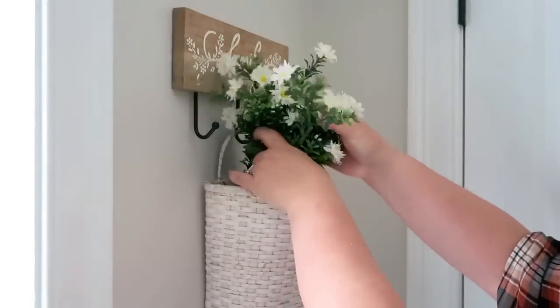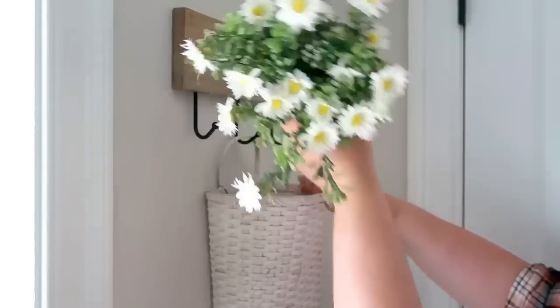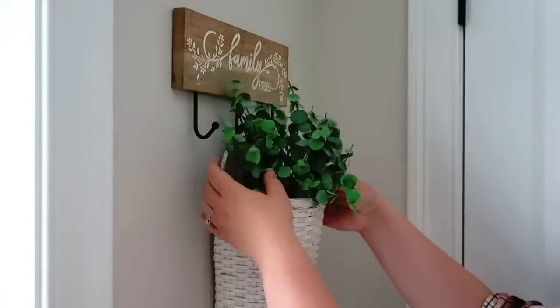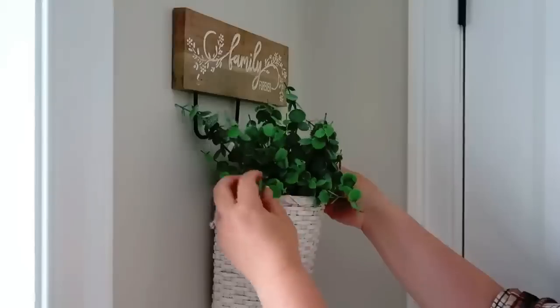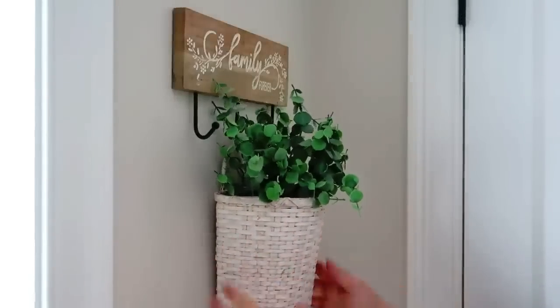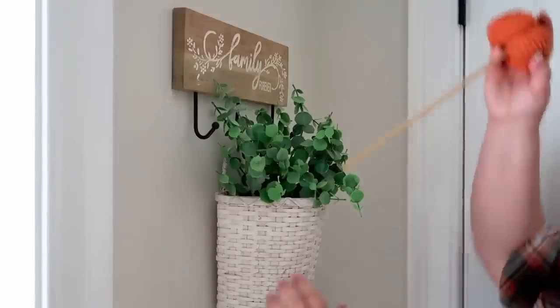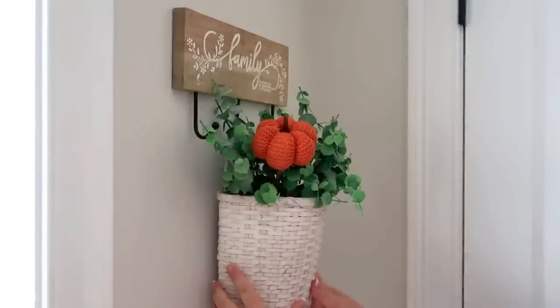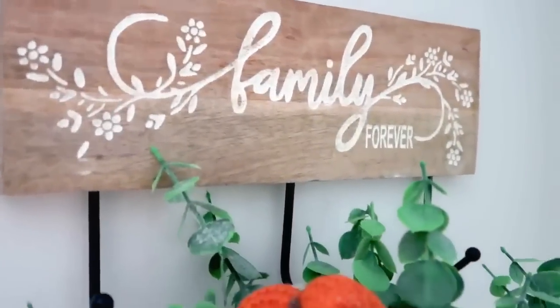Next up is this sweet little basket that I have hanging over by where we hang our keys right here in the entryway. Again, I'm just adding in some faux eucalyptus and a pumpkin pick. This pick is from the Dollar Tree. It's so cute. It's like a knitted pumpkin. And that's it for that area there. It's just so very sweet.